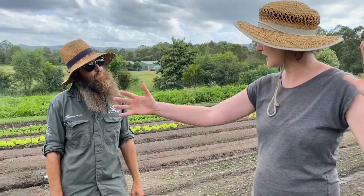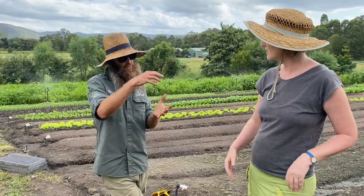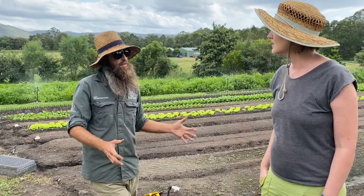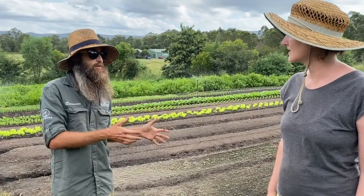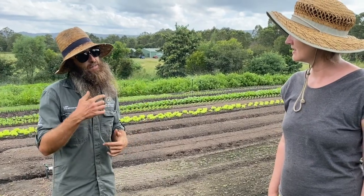Okay. So how does it work in a practical sense? You've got a big tank of some kind. Yeah, we've got an IBC, 1,000-litre container. Okay, so that's creating the weed tea, if you like. And then how do you get that? So we basically filter that into another IBC. And we have a device called a dosatron that allows us to put it out in a certain percentage.